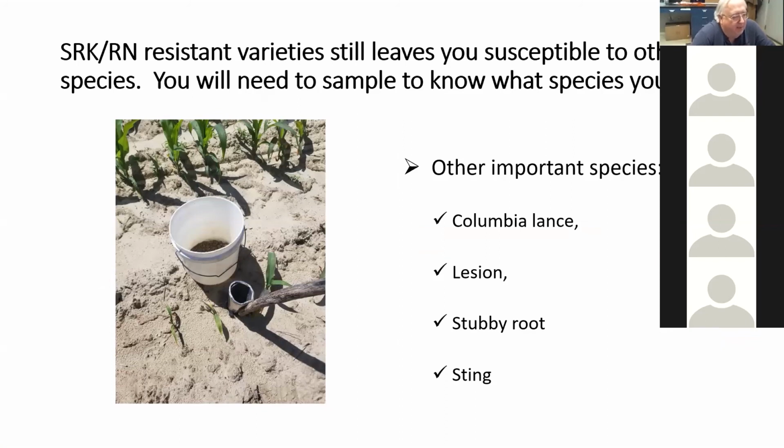Really, really want to emphasize to you that you need to know exactly what nematodes you have in your field. Now that we have some good weapons, we need to make sure that we're choosing the right ones. We need to know, are you in a root knot field or are you in a reniform field? Usually you have one or the other. You don't have both mixed together. And that can allow you to choose not just the nematode resistance you want, but the nematode resistance with the best available agronomic characters, especially yield.